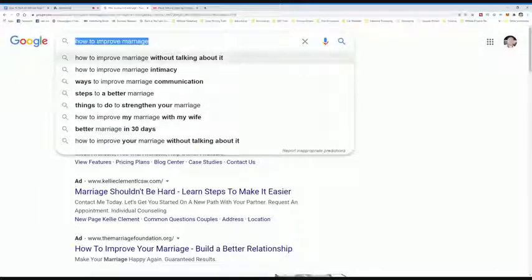So what I want to do is drill deeper into how to improve marriage. So how to improve marriage without talking about it. Typically the longer the search phrase, the better. We want to start doing the groundwork of our blog, finding search phrases within a specific niche. Okay, so the niche is how to improve marriage.